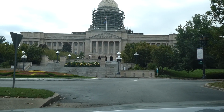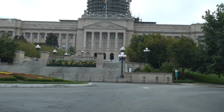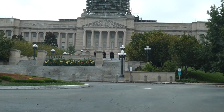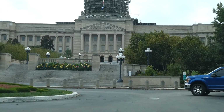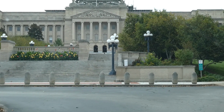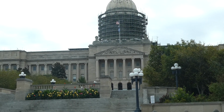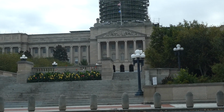See, so I just don't want to get too much hood in here. Hood of the car, don't want to get too much of that. See those flowers there? Isn't that beautiful? Flags flying on the Capitol.